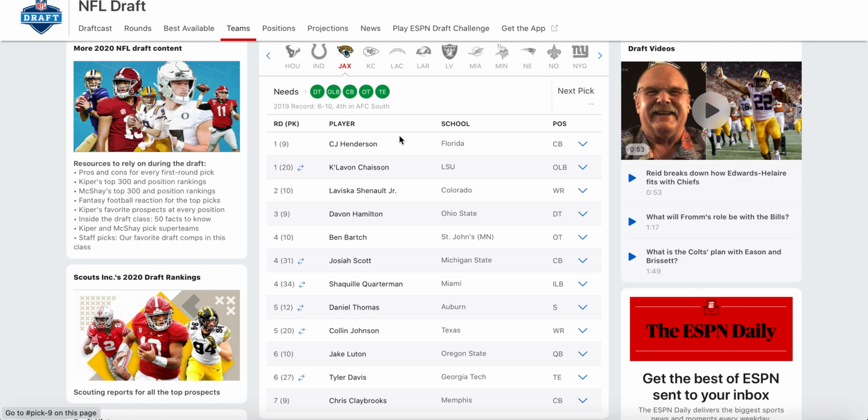They get Kayvon Chaisson out of LSU. And I don't like Chaisson that much as a prospect, just as a personal thing. I think he has a very high bust potential, in my opinion. But if he produces how he was at LSU and he keeps continuing to do it, and he's not a bust, he's exactly what you get out of him, then that is a very, very good pick.